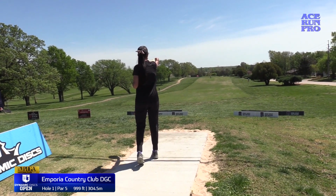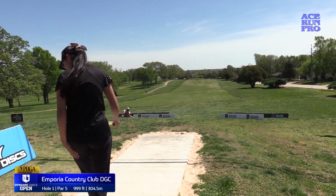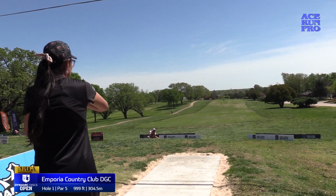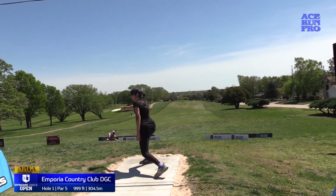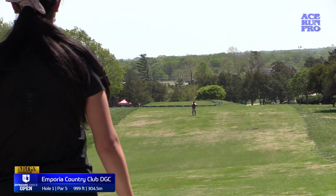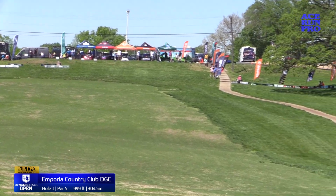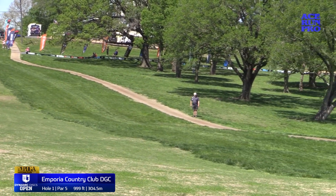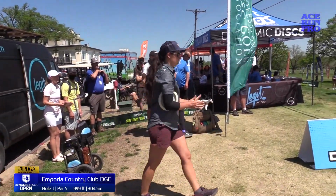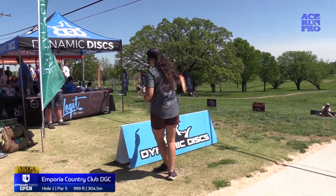I'm excited to see how far Maria gets down there. She throws really far. Yeah, if y'all haven't seen round 3 coverage, she was putting herself in a lot of good positions and using her distance to her advantage. So I'm sure she'll be trying to repeat it. Looked like a little bit of an early release there for Maria. It's not how you want to start your round.